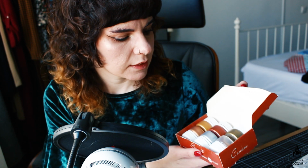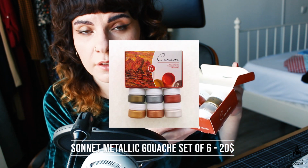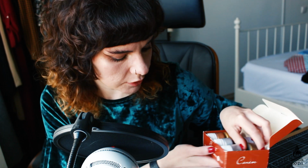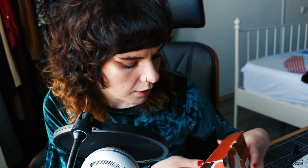So my next gouache set is this Sonnet metallic decorative gouache. These come in these little tubs, 6 colors. It was very hard to find them. They are not on Amazon, but I did find them on a Romanian site. The price is around $20. I will be honest with you, I haven't reached for these in 3 years or so.